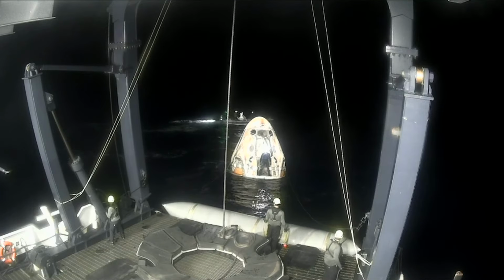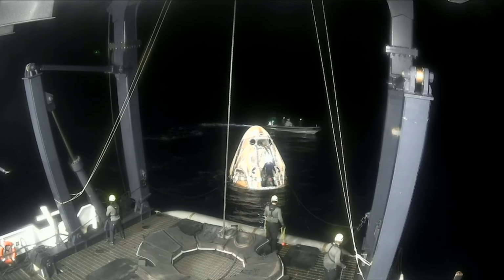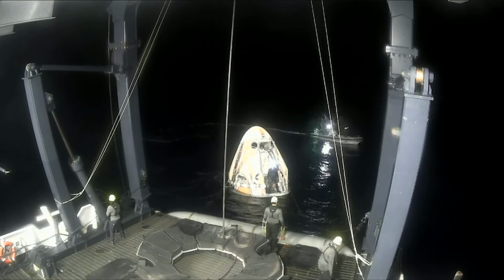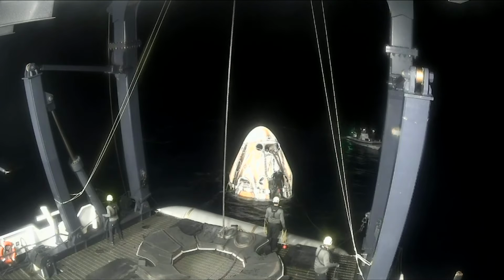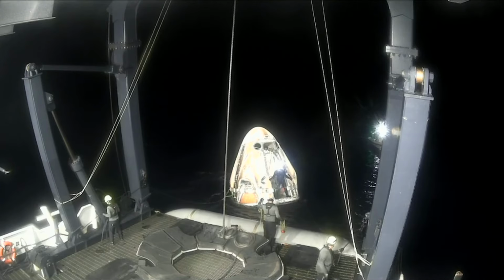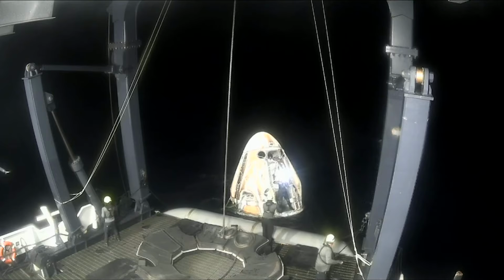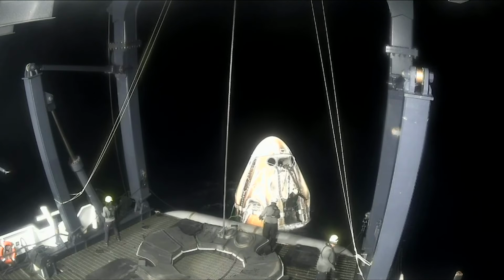Copy that, SpaceX. All right, we can see the recovery team continuing to pull the Dragon capsule a little bit closer. There's still one individual there in the bucket where the main parachutes are stored during flight. You can also see at the top of what is the side hatch, there's another bucket, and that's where the drogue parachutes are located.